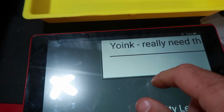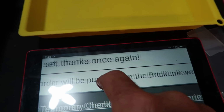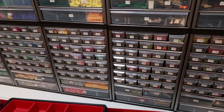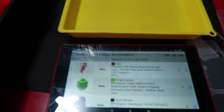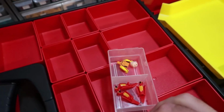Alright, I got an order that came in extra. Yoink, really need that flag for a set. Thanks once again. So this is somebody that I met at Bay Beach that is actually from Upper Michigan here in the northern regions. So we're just going to pull this order here. Well, it's 2 and 375.